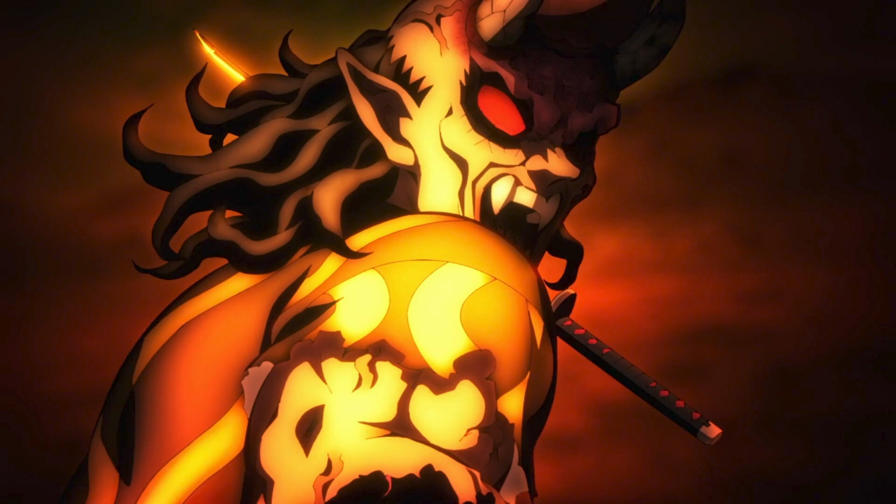I mean, look at the compositing here with how much Hantengu is glowing from Tanjiro coming towards him, with the yellow and orange and lighting even on the sword. I've said it in other reviews, but the compositing this season has been, at least to me, probably the best compositing that we've seen in Demon Slayer in general.